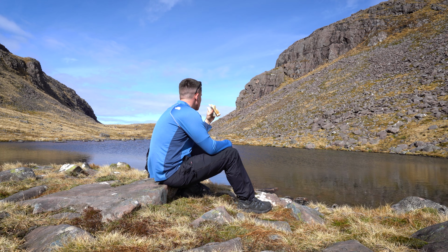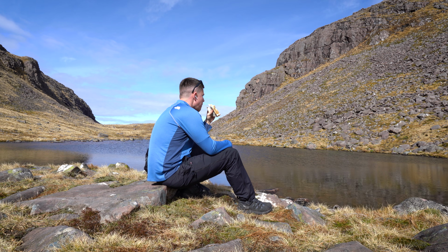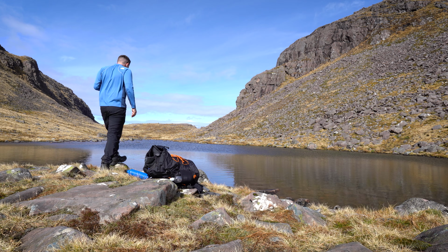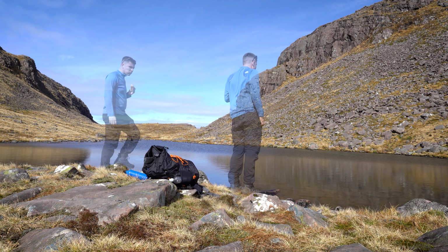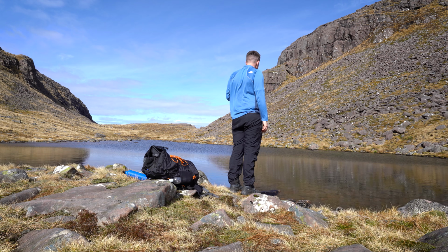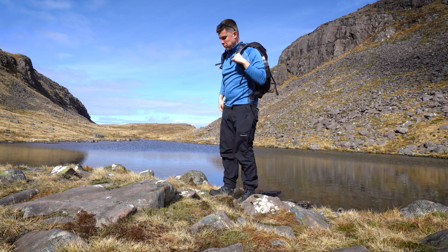This was a great spot to sit and enjoy some lunch. I couldn't believe how clear the water was. I think this was at a height of between 600 and 700 metres, but as you can see, I don't like sitting for too long. I get restless legs, so it wasn't long before I was up and on the move again.